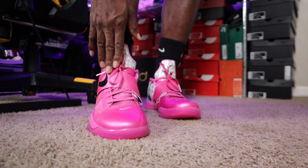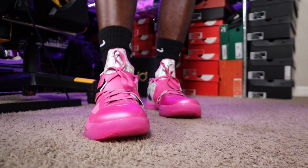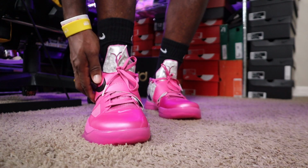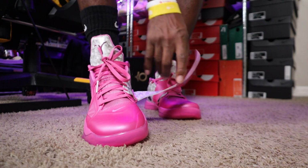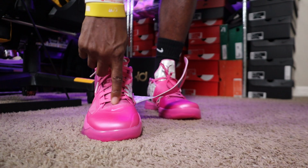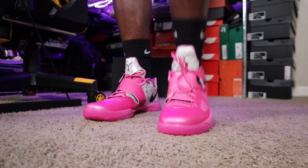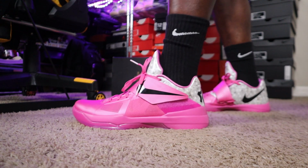We have that pink strap and the black Nike swoosh, and I'm going to show you the inside of the tongue in a few minutes, but we do have the pink laces as we unstrap that tongue. Like I said, super clean, super detailed. Pink Nike swoosh right here on the toe box. Real good material on both sneakers. Aesthetically, they look very good.